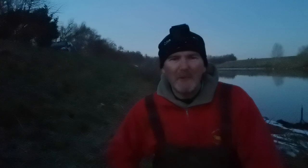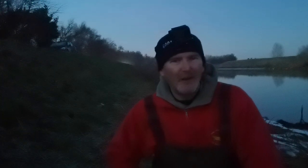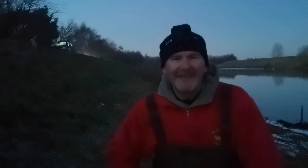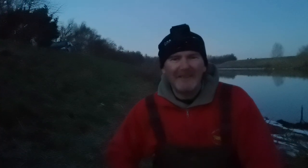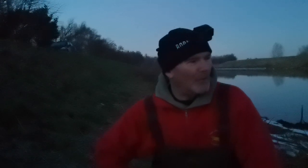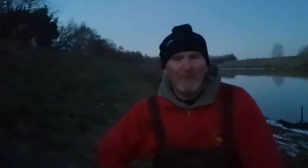I'm going to tweak them rigs next time I'm out and see what the conversion rate's like, because that was heartbreaking, really. Wait all day and have a run like that and not hit anything. It's getting a bit dark now. Let's swap the old camera for a head torch and see if we can nick one before we pack up.